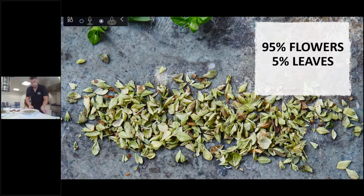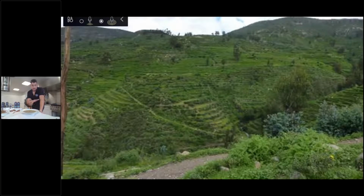And this one's from Chile in South America. And this is a picture of the fields where it's grown. Nice high altitude, very pure air, which means that you don't have to process the herb by so much, because it's not had any pesticides sprayed on it. It's not had cars driving by polluting the produce, so it doesn't need to be processed so much, which retains the flavour, which is really important.